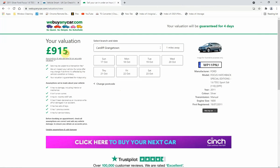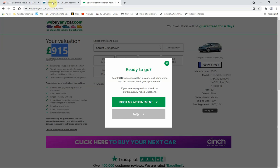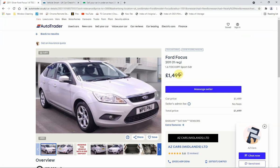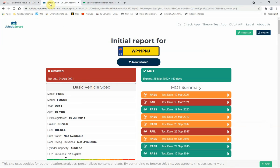So if you sold this to a trader, that's how much they would give you for it. And if you look, they want this amount. So bearing in mind how much the traders would buy it off you for, they're making roughly £500. And based on the history, would you really want to buy that car?